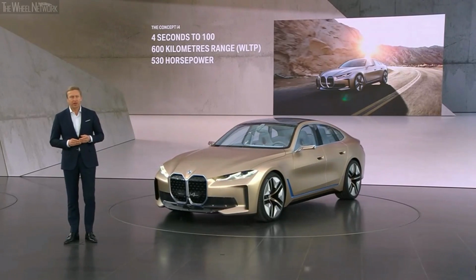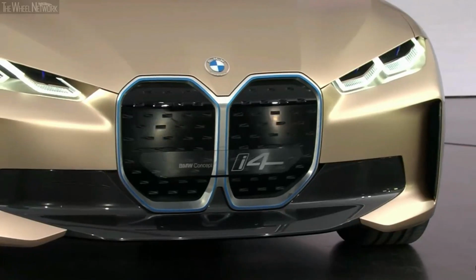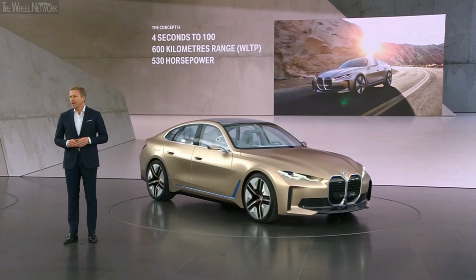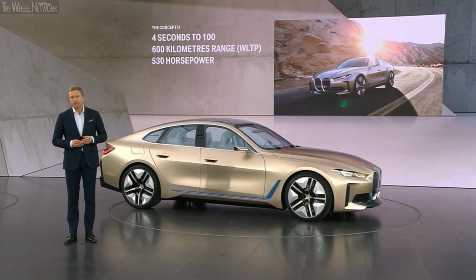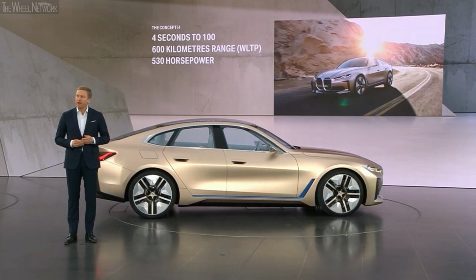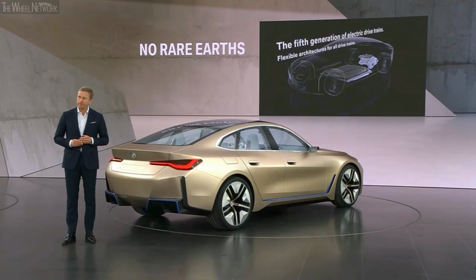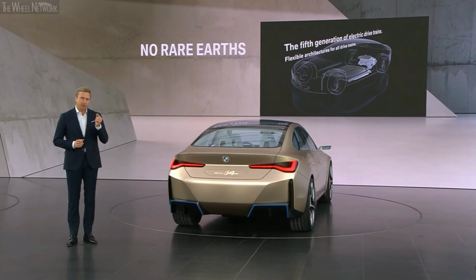Powered by our fifth generation BMW eDrive technology, it has a very slim battery with optimum energy density. And moreover, the development and production of the eDrive is done in-house as well as battery cell research. The eDrive offers a thrilling peak performance of up to 530 horsepower. And we will not use any rare earth in the electric motor as well. All of this shows that we are fully committed to climate protection.